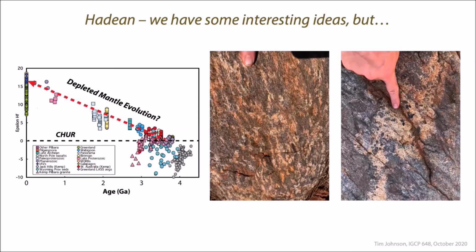I would like to say some things about what I really think is going on in the Hadean. We had a very exciting trip a few weeks ago, lucky us, to the Narryer terrane, and I think we might have some ideas that might be of interest, but we don't have time for that now.